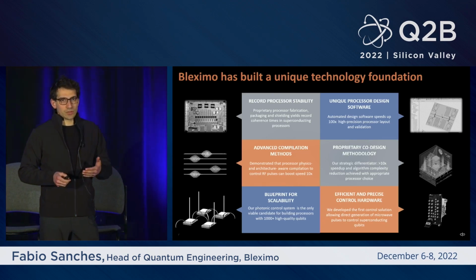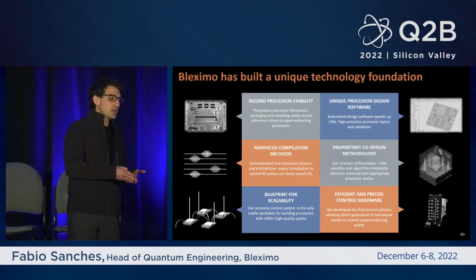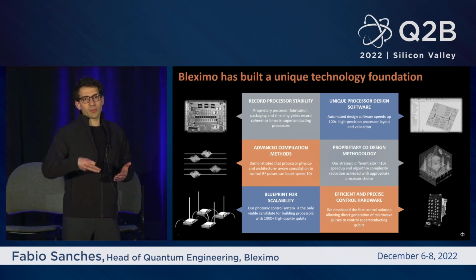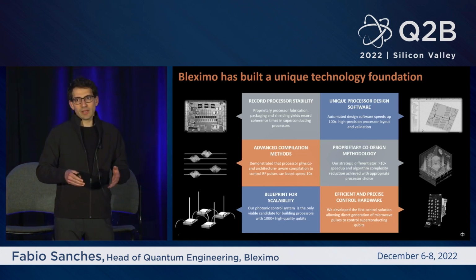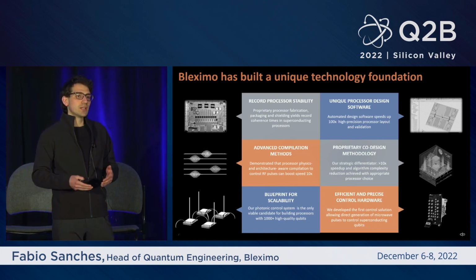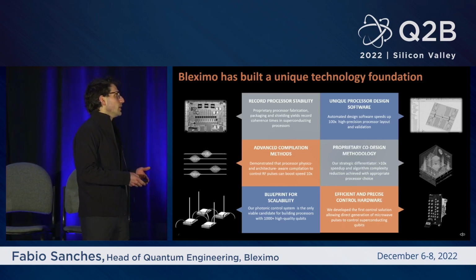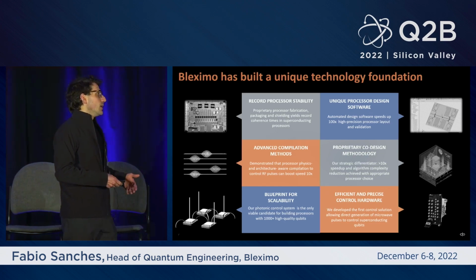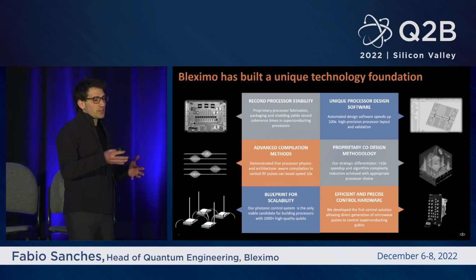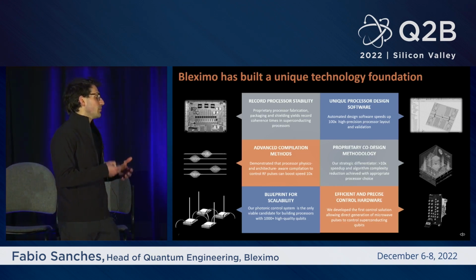One of these is to improve processor stability. In order to design different processor architectures, we also need good software to lay out that processor and predict its properties well enough to also reduce costs when manufacturing. We need good compilation schemes to get good gates. We need to ultimately integrate all those into what we call the co-design methodology.